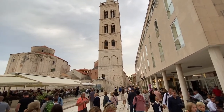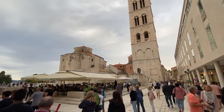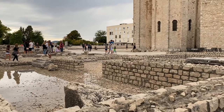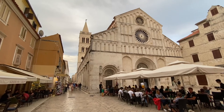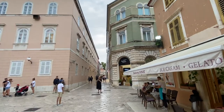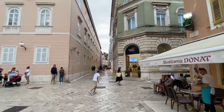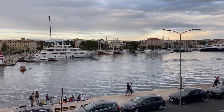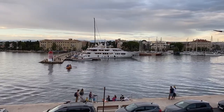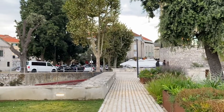If I look back, I would say I would probably skip Zadar. Although, to be fair, I'm not sure why I didn't fall in love with this city that much, and why I didn't like it as much as I liked pretty much all the other destinations on this trip. I don't know. Really, really hard for me to say, because the town is actually really beautiful.